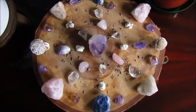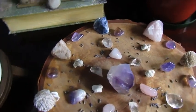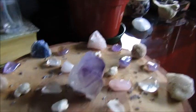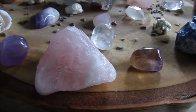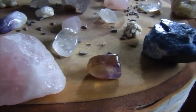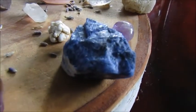And this is my current grid. I have a lot of fun with my grids. My grids are very spontaneous. I have some rose quartz. I put this at the beginning. If I tried to film something and it didn't work out, it wasn't at the beginning. If it did work out, it was at the beginning.